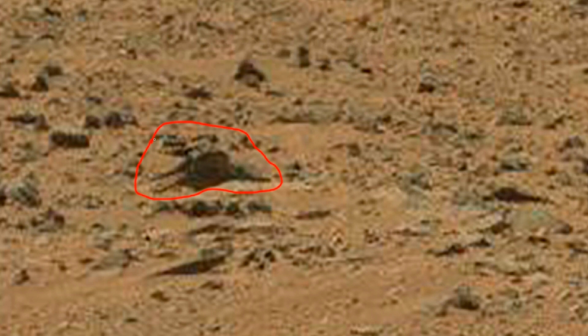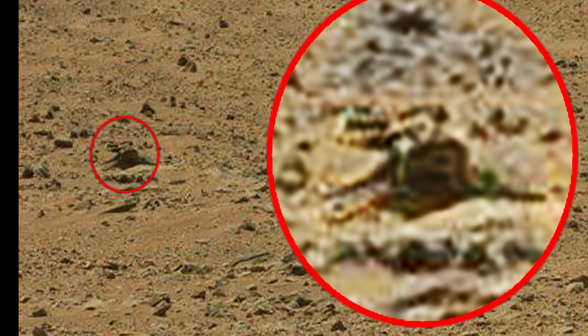Despite the poor image quality, you can see the sharp edges of the object, which looks like a robot. It has a body, neck, head, and paws. It has rectangular shapes, so I don't think it could have been a creature, because nature doesn't make sharp corners. I wish I could take a closer look.